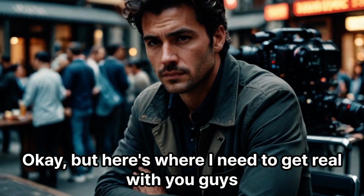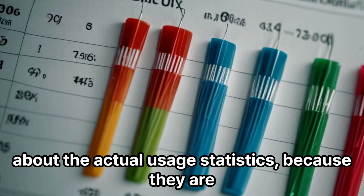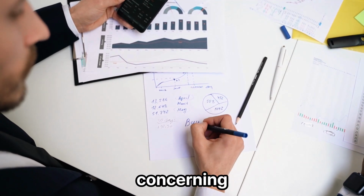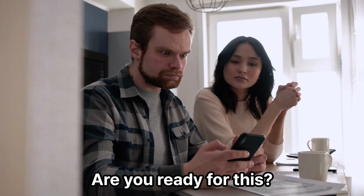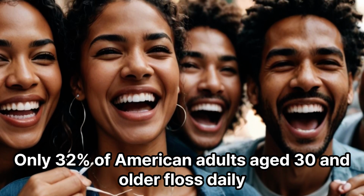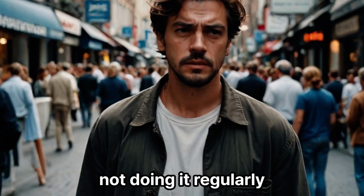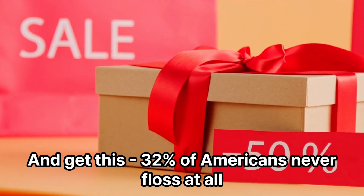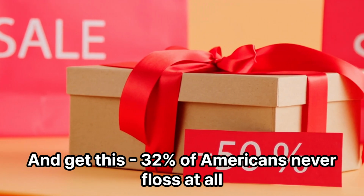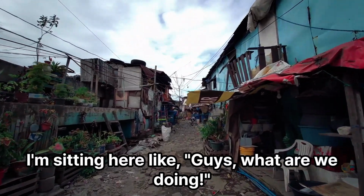Okay, but here's where I need to get real with you guys. It's about the actual usage statistics because they are concerning. Are you ready for this? Only 32% of American adults aged 30 and older floss daily. 32%! That means 68% of us are just not doing it regularly. And get this, 32% of Americans never floss at all. Like, never. I'm sitting here like, guys, what are we doing?